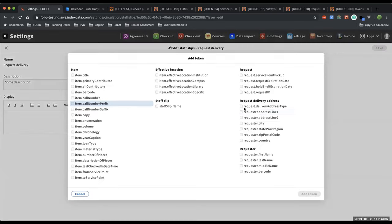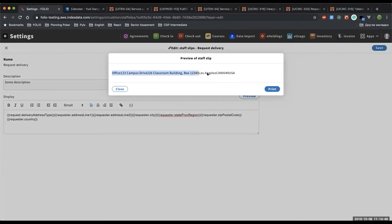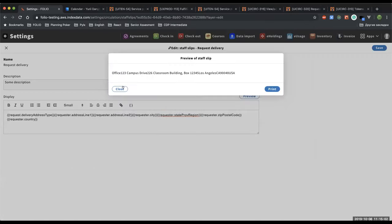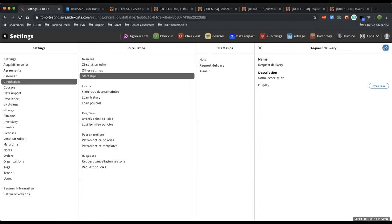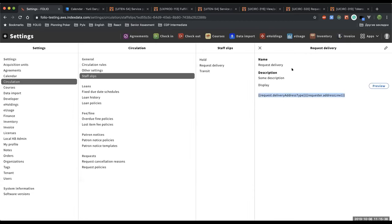Here we added a new set of tokens with default values, which we can add in the editor field. Here we can preview them. You can see example values of them. We can click print. You can see them here. Also, if we click X, we have a confirmation modal. We can keep editing or close without saving. We will lose our data. We can go again to request delivery, try to add some data, click save, and you can see this data here.